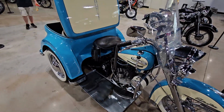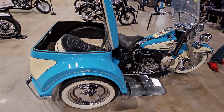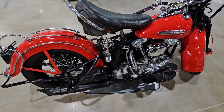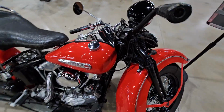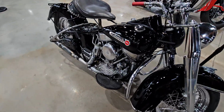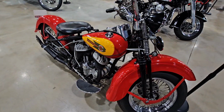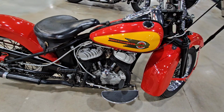A 1951 service car by Harley. Very unique motorcycle. Harley-Davidson. And a Springer front end to top it off. 1955 Harley, single seater. What a ride. 1950 Springer front end. Check it out. Flathead.